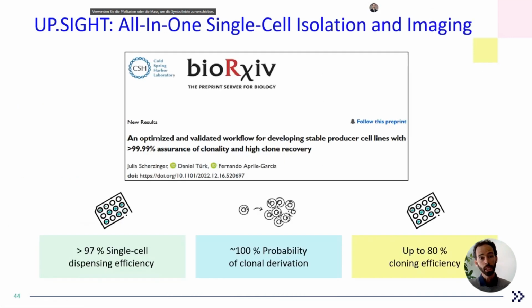To close, we carried out a validation study to challenge the instrument and prove what it's capable of in a cell line development environment. This study is available online, and it shows that under optimal conditions, the F.SIGHT achieves a single cell dispensing efficiency higher than 97%, meaning that almost all of the wells of any given plate are filled with single cells.